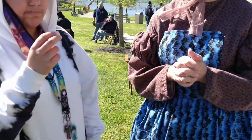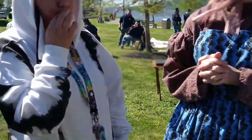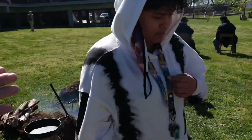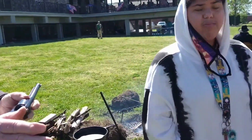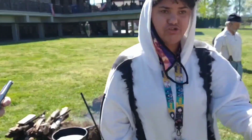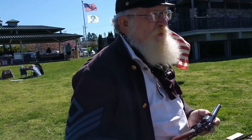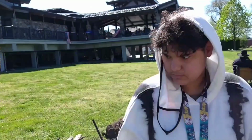She's a senior in high school, so I'm still trying to get her to learn about our history. I read a letter that a soldier had sent home to family, and he said the only meat he had this week was in the hardtack because there were worms in the hardtack. Oh, yes. This is a Star revolver.